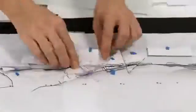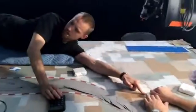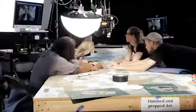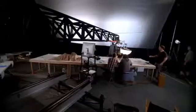The name of the game is really preparation. So much of engineering every sequence in this film was just trying to figure out how we could pull it off, how it would look good, how it wouldn't fail. But you leave some spontaneity so that the animators feel like each take is a unique performance. Each vehicle that makes an appearance takes a position on this board.